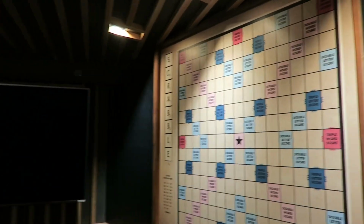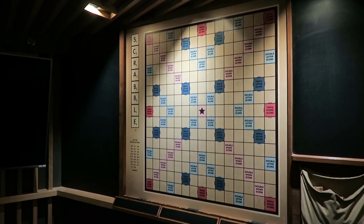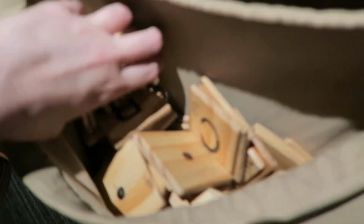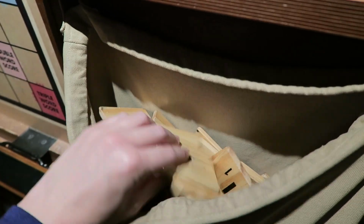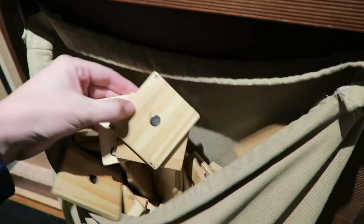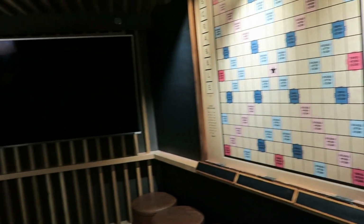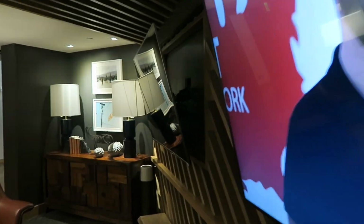Oh my gosh, it's a huge game of Scrabble. That is so cool. I've never seen this before. And then there's all sorts of pieces in here to play Scrabble. Wow. How fun is that, guys? And then they have massive, massive TVs here. This would be great for a football game. I would be down with this.